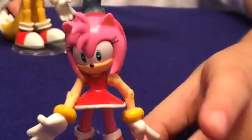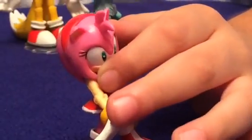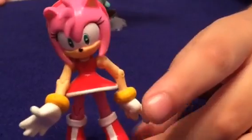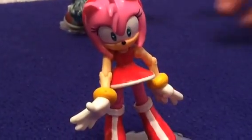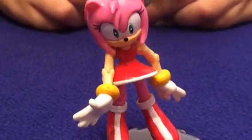Tell us about Amy and her colors. Look, she has hair like Tails. Oh yeah, she does. These are harder. What color is she? Pink. And she has red boots and a red dress. Look, she has a red headband. It matches. Okay, is there anything that we didn't do? Did we do Shadow?